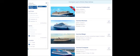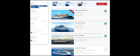So I know, for example, that the Magic's probably moving around. So just for this argument's sake, at the point I took these pictures, these were the 4 ships. So don't go in the comments and say Magic is no longer out of Miami. But when I did this, these were the 4 ships going out of Miami. So I wanted the Caribbean and I wanted 6 to 9 days. So I selected the Celebration, the Horizon, and the Magic. So you see the check marks there, and at the top you'll see it's populated those 3 ships.